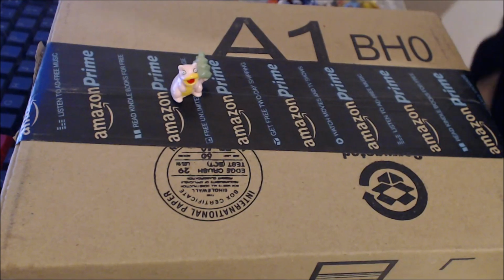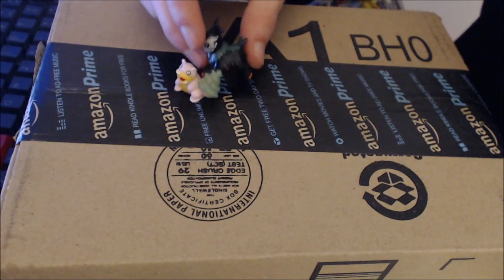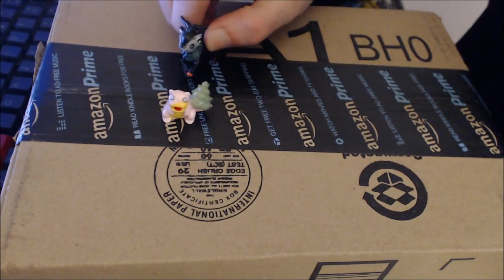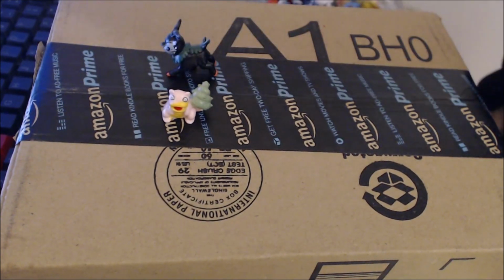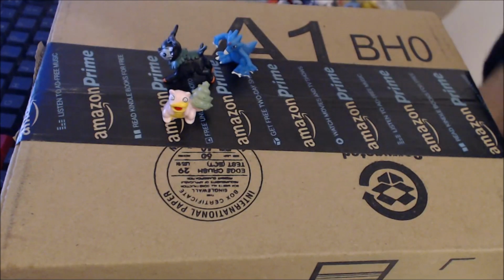Don't do drugs. Don't do drugs, kid. Oh, hey, we got Skiddo. Skiddo, same miscoloration. He's got some kind of weird Sonic the Hedgehog look to his face, with way too much white around the eyes. It doesn't really match up with the face. Got Golduck. Actually, Golduck doesn't look too bad.